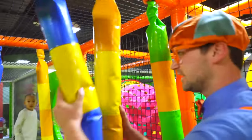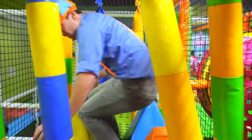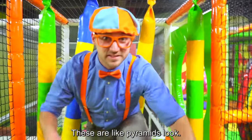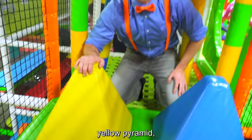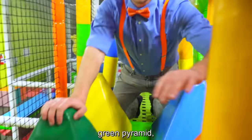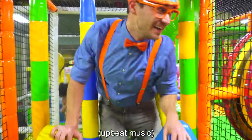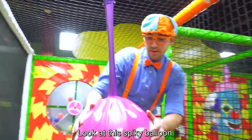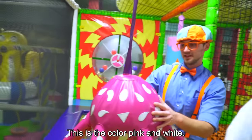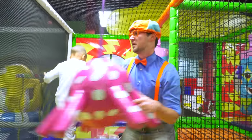Ooh, look. Ding, ding, ding, ding. Ding, ding. These are like pyramids. Look. Blue pyramid, yellow pyramid, green pyramid, and orange pyramid. Wow. Look at this spiky balloon. This is the color pink and white.